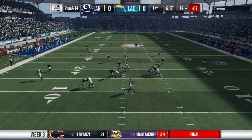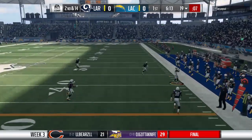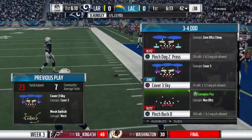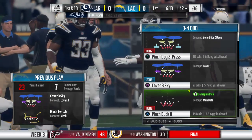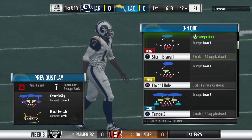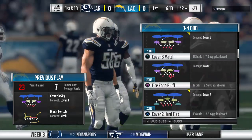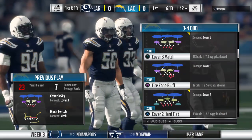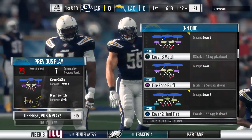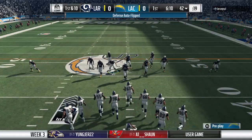Now Hundley. Escaping the pressure right. Toward the sideline, and look at that catch. Dragging the toes, and that's going to be a first down. Well done. 23 yards on the play. So after that big gain, let's see what else the offense has up its sleeve.